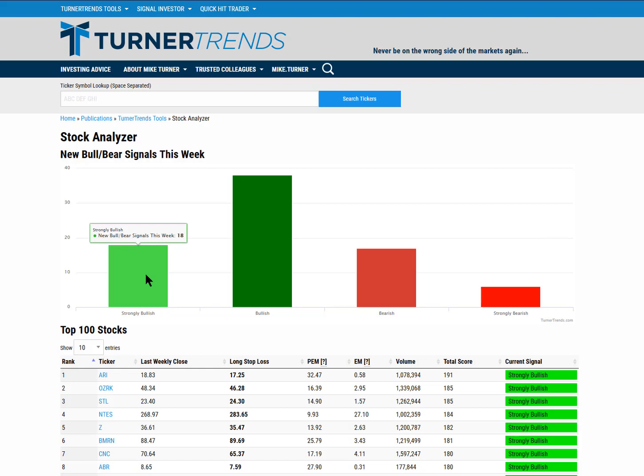For example, this week in the strongly bullish column here, there are 18 new stocks. When I say new stocks, these are stocks that this week moved from being in a neutral or bearish condition last week to a new buy signal, according to the algorithms that we have in our programs to detect when a stock has moved up enough, the trend has been established well enough to indicate a new buy signal. So you can see there are 18 of them in the strongly bullish category.